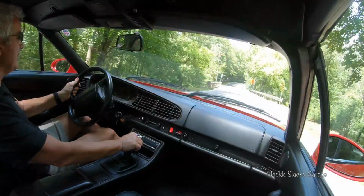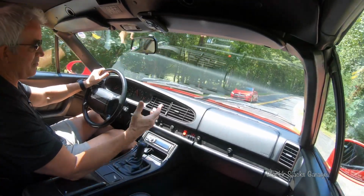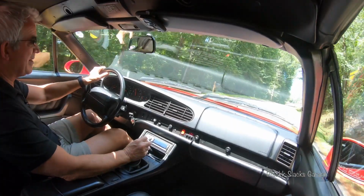The only thing that I don't like is it has an aftermarket radio with Bluetooth and XM satellite and all that, which is great for some people, but not my thing.